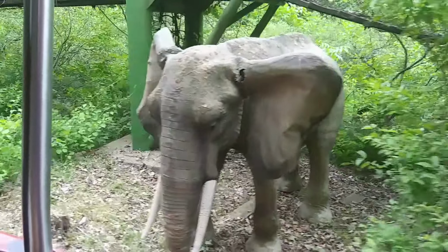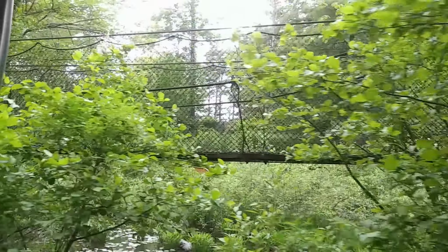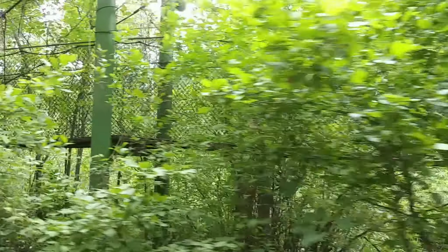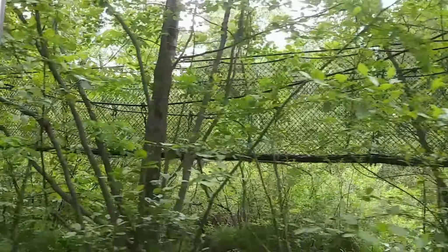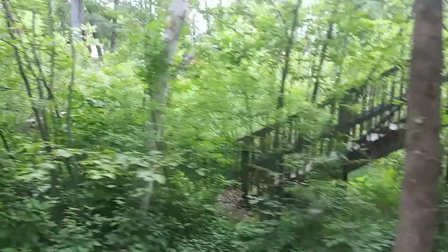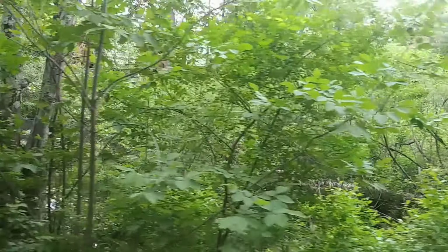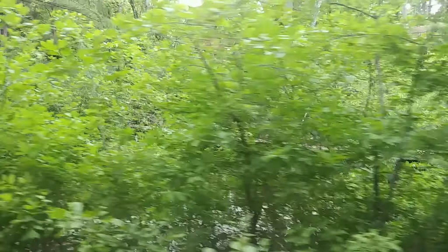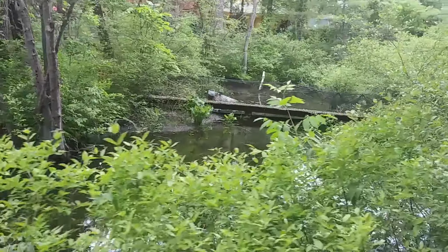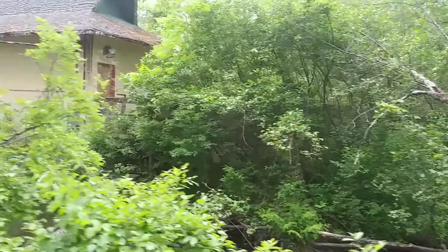Wow, they really need to do some improvements on this. Pretty sad. Got this old bridge. I have no idea what this area back here used to be. It's possibly it was a walkthrough experience also.